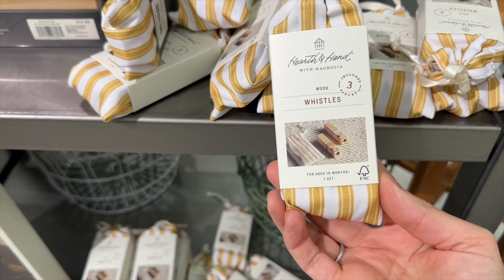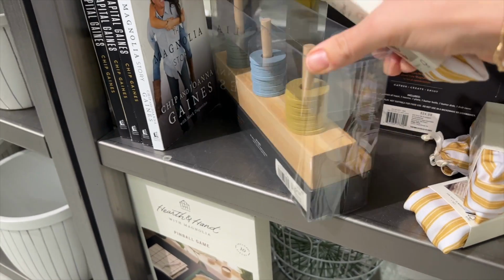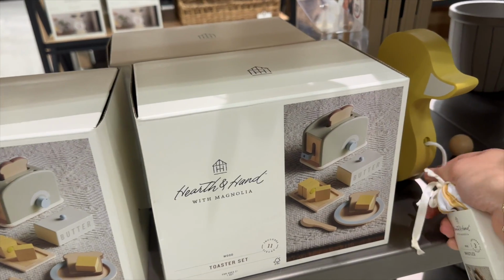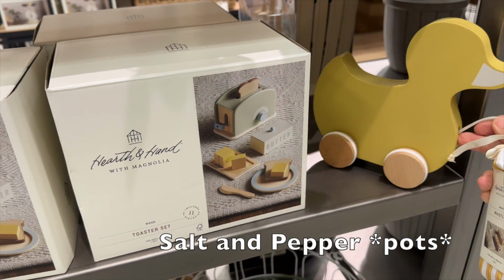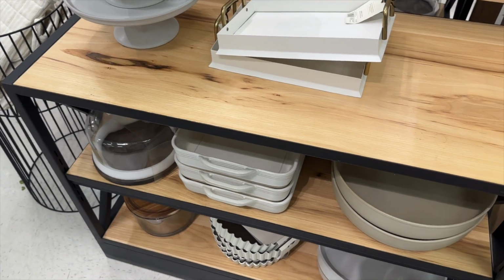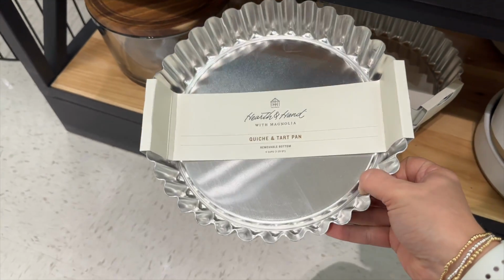These wooden toys would make great gifts. They're really cute. I love the toaster set and then the little yellow duck with the pull string. This salt and pepper shaker was really neat to have sitting on the counter by your stove. It looks really cute and just easy to grab that salt and pepper when you're cooking.